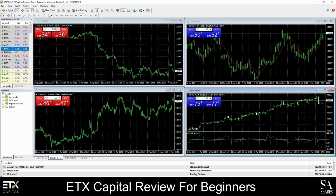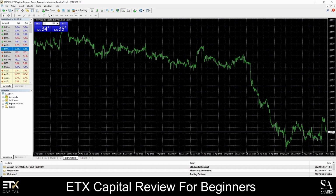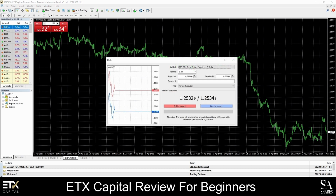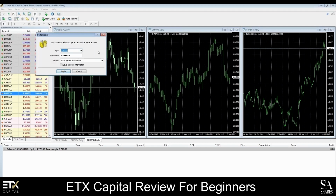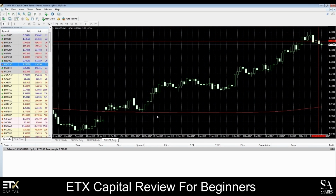In the center of the dashboard, you have your graph. On the left, your navigator and market watch, your one-click trading window, and a variety of tools and options that you can use. If you are new to trading and are new to the MetaTrader platform or the ETX Capital Trader Pro platform, the broker provides a wide variety of platform tutorial videos over on their educational section to help you with the basics of platform functionality and to get started.